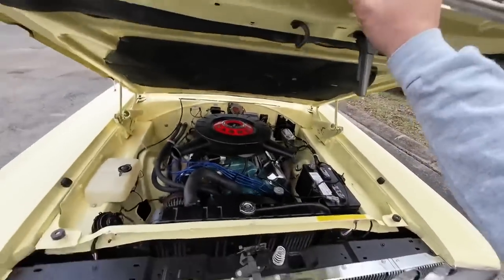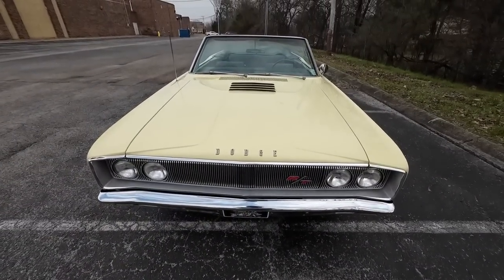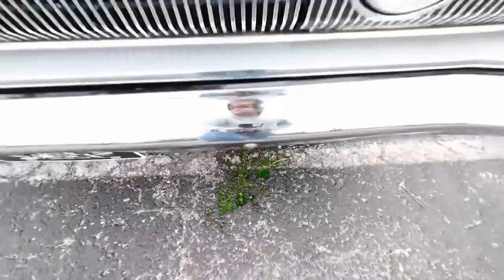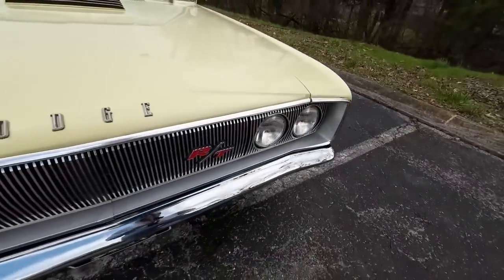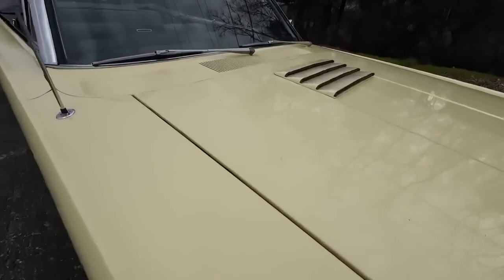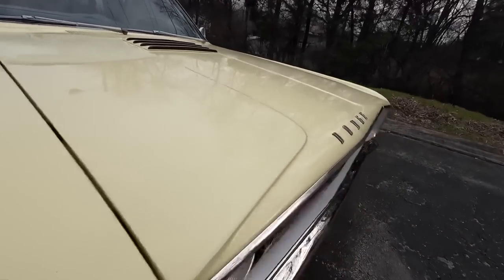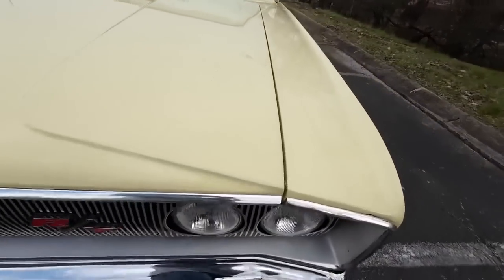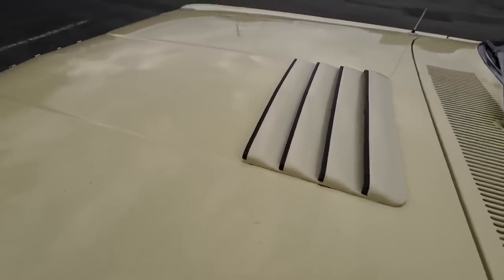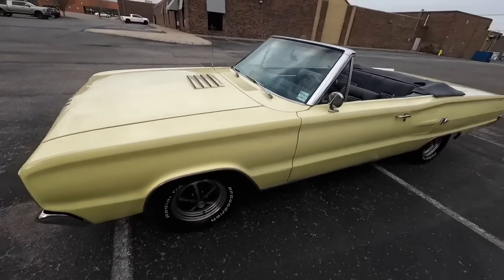On down with your hood. Shuts good. We top off the radiator, so whatever excess is in here overflows on the ground. It's not overheating or anything, but that is there. So I know something will be said about it. It's a little dirt.